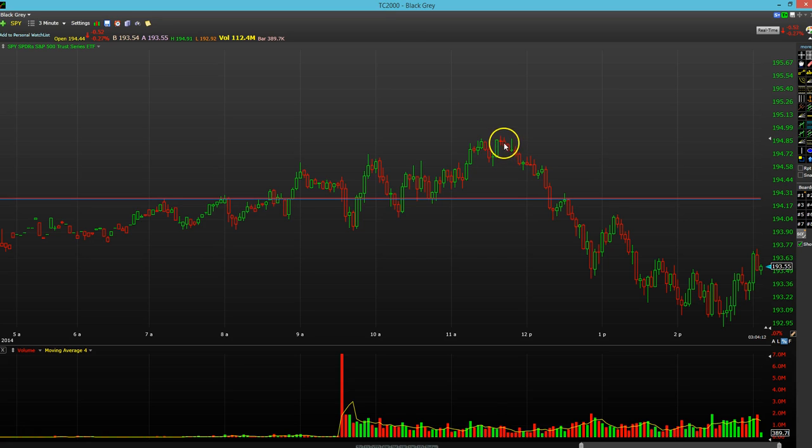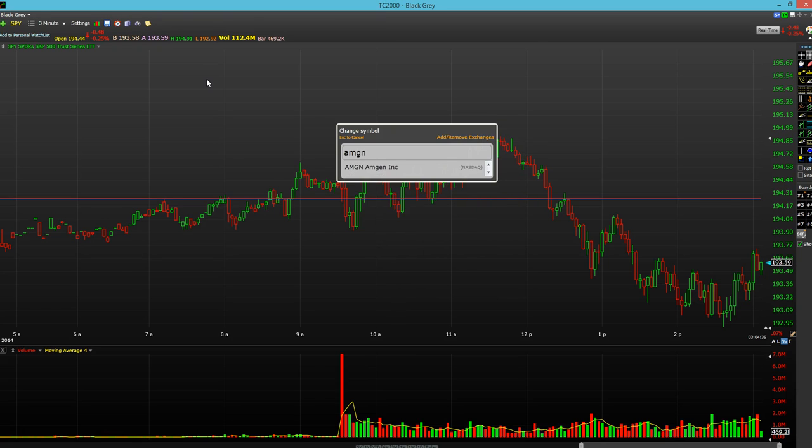But this time we had a steep decline in all the indices, including the SPY, all the way down here, a little bit of a pullback or pull up, and still the trend is down. The market still has another 50 minutes or so, so it does not look like it's going to end up in positive territory today. Well, a number of trades to go over today, and let's see, Amgen is the first one.